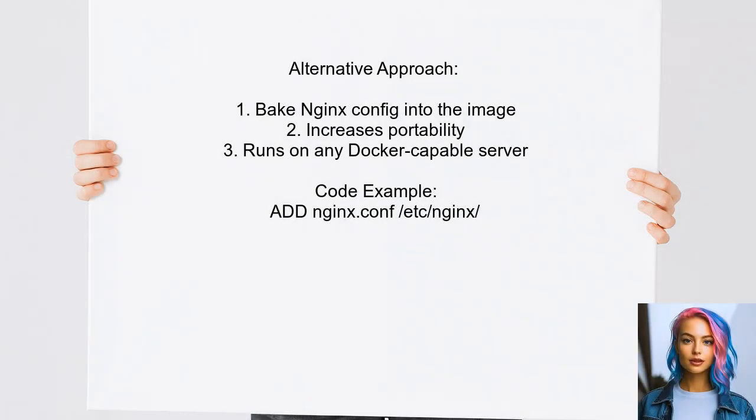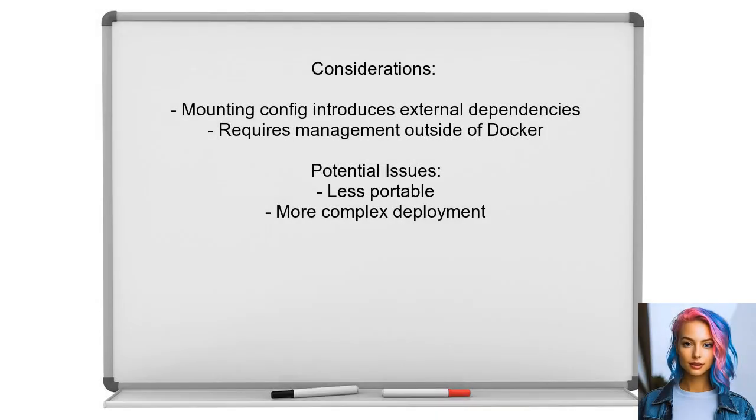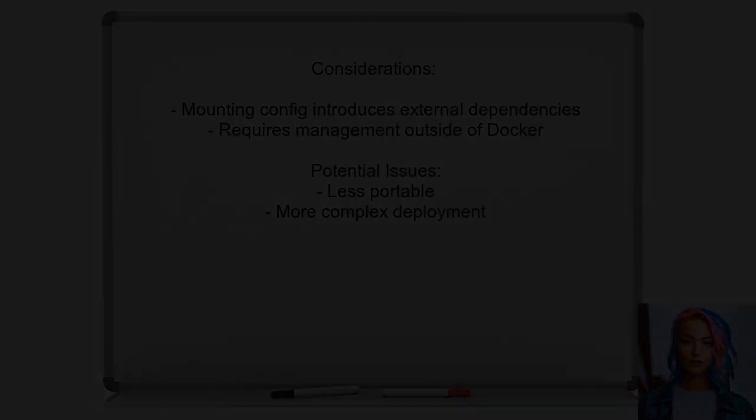One alternative approach is to bake the Nginx configuration directly into the Docker image. This makes your containers more portable, allowing them to run on any server with Docker without additional setup. On the other hand, if you mount the configuration file at runtime, you introduce a dependency that must be managed outside the container. This can complicate deployment.